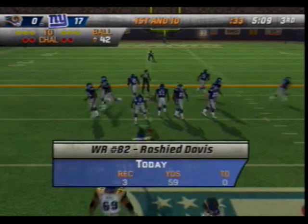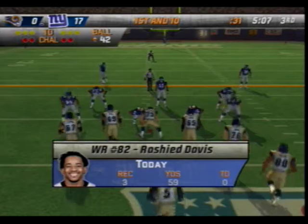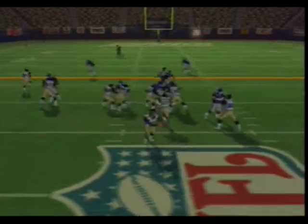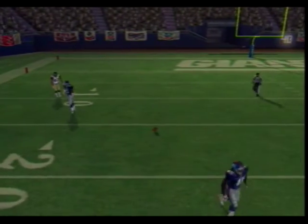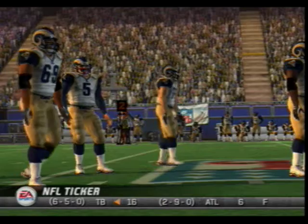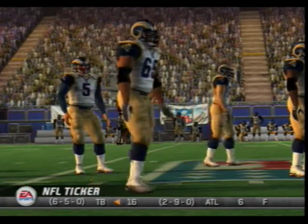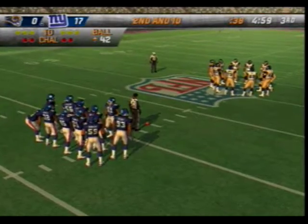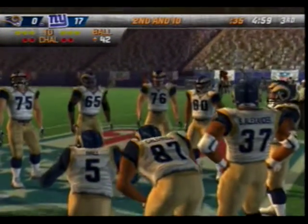First and 10. Ball on the 42-yard line. On the call, fakes the handoff. Long throw. Drops the interception. Sometimes in zone coverage, a quarterback will throw to a spot where his receiver is supposed to be. That time, the only one there was a defender who couldn't make the catch.